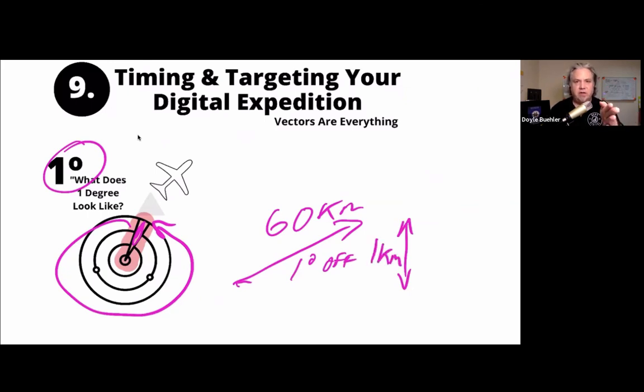So hopefully that makes sense. If I'm traveling forward, I go 60K forward. If I'm 1 degree off my target, I'm going to be 1 kilometer away, which for something 60 kilometers, if you're flying a plane, you can look down and go, oh yeah, that's 1 kilometer over there. There's the runway over there. You can easily correct, it's not that bad.